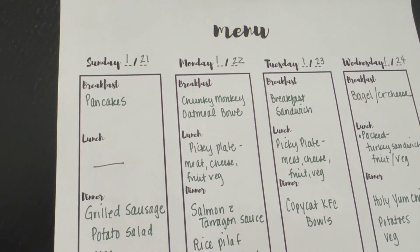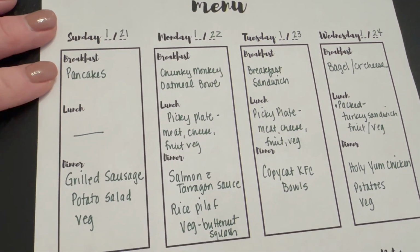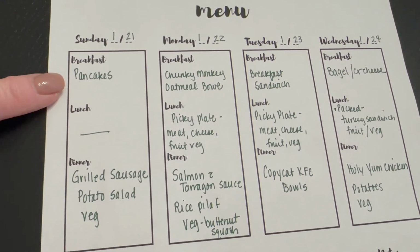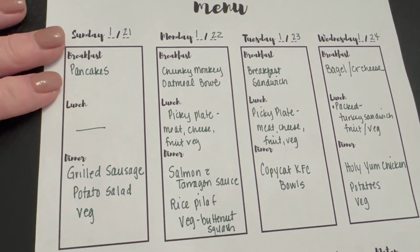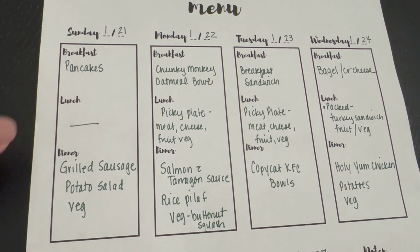Let's talk about the menu. Okay, Sunday morning after church, I will probably make a brunch of pancakes and maybe some kind of breakfast meat. I don't know. I have to see what's in there. Not sure what's left. Lunch, we generally don't eat on Sundays because we have breakfast late.